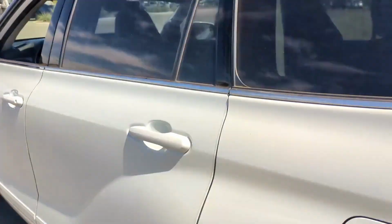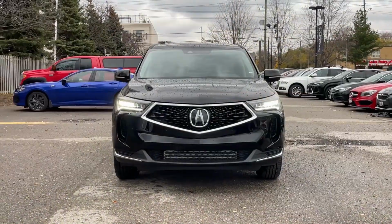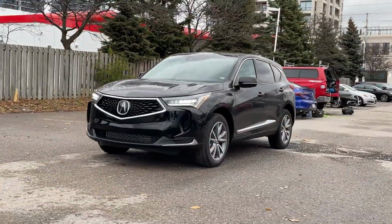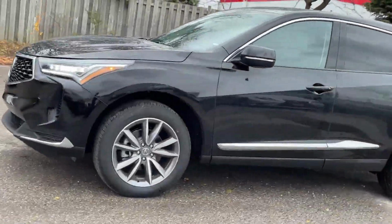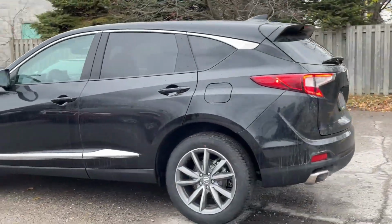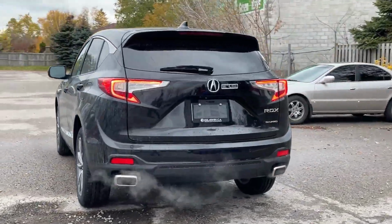Now, let's keep going because the next 2 models are just as impressive. The Acura RDX is a smart entry into the luxury SUV market for buyers who don't want the headaches of high-maintenance German brands. Under the hood, it packs a 2.0L turbocharged engine with 272 horsepower, giving it plenty of punch for highway driving and city commutes alike.